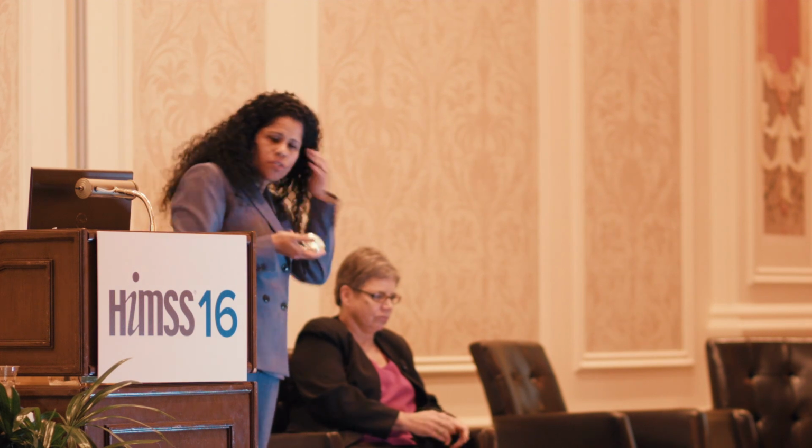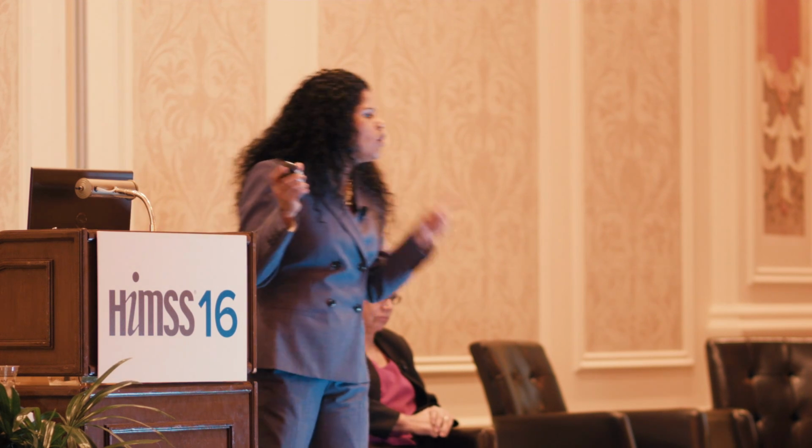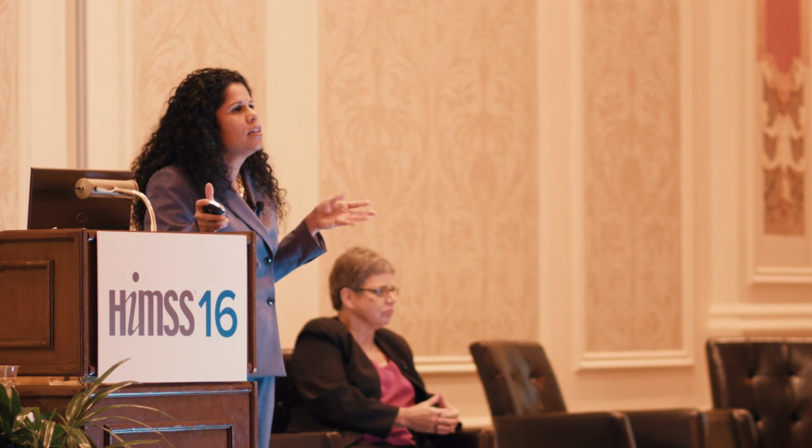On average, we actually got this from them, a single misidentified specimen costs around $712. You start thinking about magnifying that, especially at an organization this size, that becomes a lot of money added to your bottom line. We saw an increase in compliance.